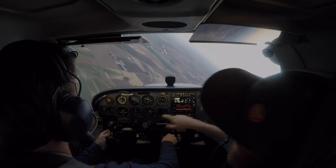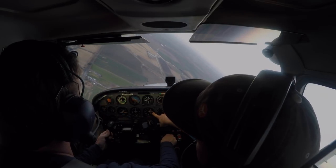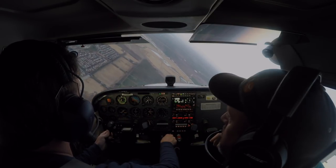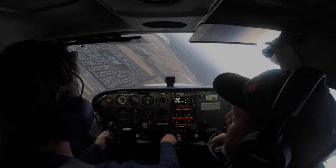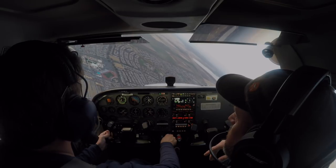The emergency descent is not only a relatively new addition to the Private Pilot ACS, but it's also an important skill to have when it comes to safety. So no matter how long you've been flying or how proficient you think you are, it's a good idea to get out and practice this skill.